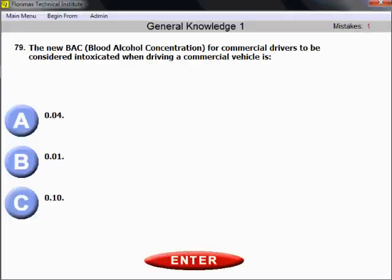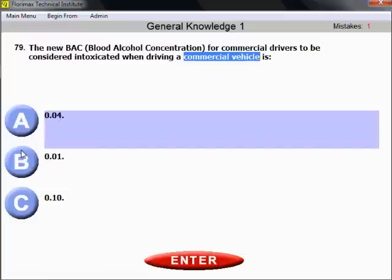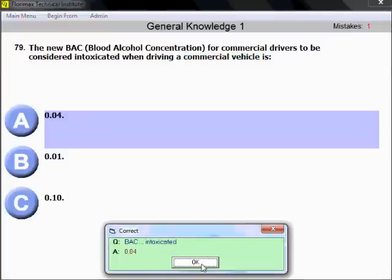Question 79. The BAC, blood alcohol concentration, for commercial drivers to be considered intoxicated while driving a commercial vehicle is 0.04. Please remember, it's very important. It's two times less than regular. So for you as a commercial driver behind the wheel of your commercial vehicle, the BAC is 0.04. This limit is the same for every single state in the United States of America. That's a federal commercial regulation.